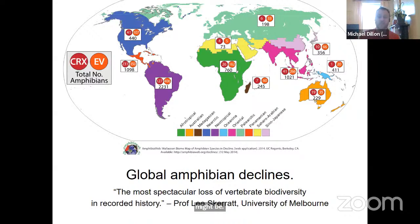These mass extinctions are being called the most spectacular loss of vertebrate biodiversity in recorded history. And I can't think of a better way to put that. That's from Professor Lee Scarrett at the University of Melbourne, who's been at the forefront of a lot of this amphibian decline research over the many years.